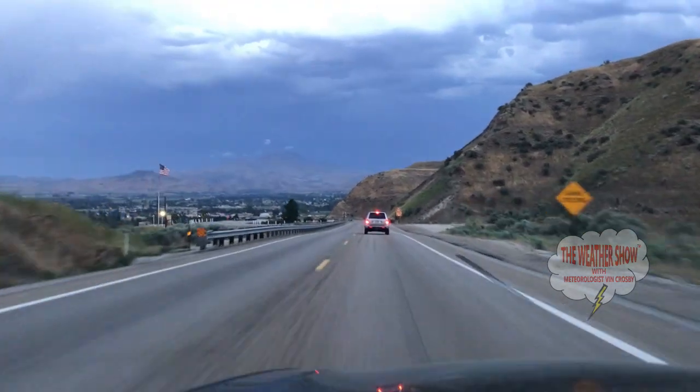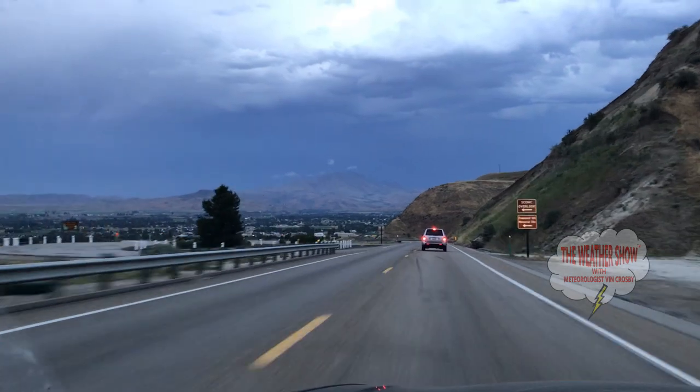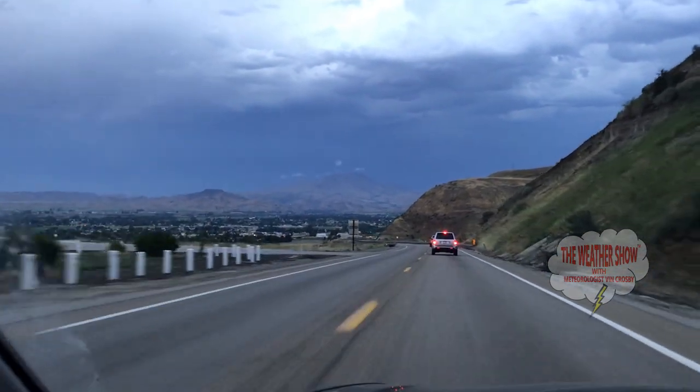So I've been seeing a lot of lightning off in the distance. I'm so curious to see as we drop into the Emmett Valley if there's a lot of damage through here.